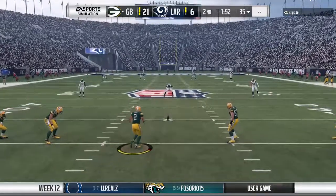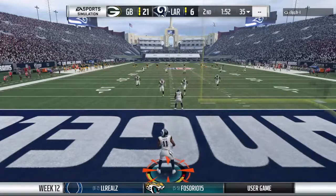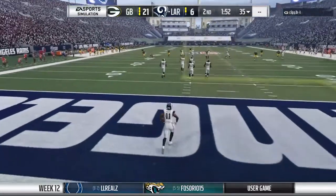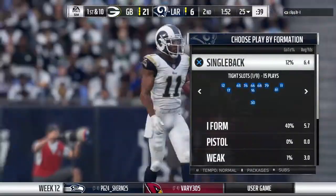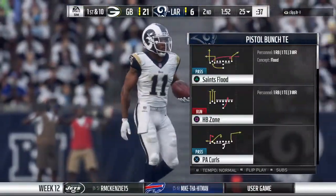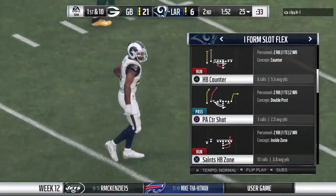Crosby on now to kick it away. This will be taken to the back of the end zone. And no run back here. This will be a touchback, and it comes out to the 25-yard line. Now the Rams offense, they work their way back on the field.